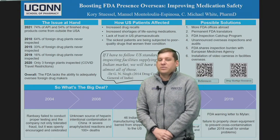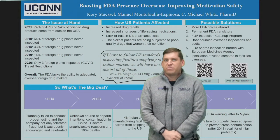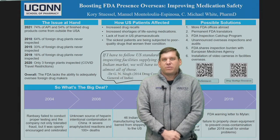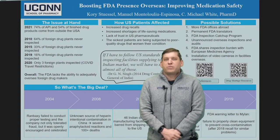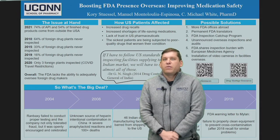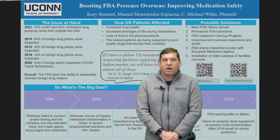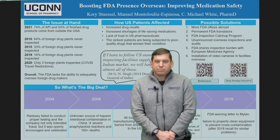As you can see, in 2010, 64% of all foreign drug plants were never inspected. In 2015, 33% of all foreign drug plants were never inspected. In 2019, 16% of all foreign drug plants were never inspected. So while it was starting to trend in the right direction, unfortunately in 2021, only 3 plants were inspected. This is most notably due to COVID travel restrictions preventing FDA auditors from being able to inspect foreign drug makers.